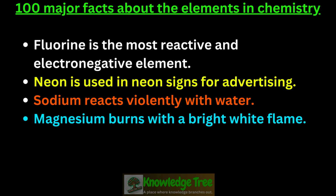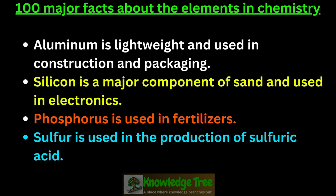Fluorine is the most reactive and electronegative element. Neon is used in neon signs for advertising. Sodium reacts violently with water. Magnesium burns with a bright white flame. Aluminum is lightweight and used in construction and packaging.